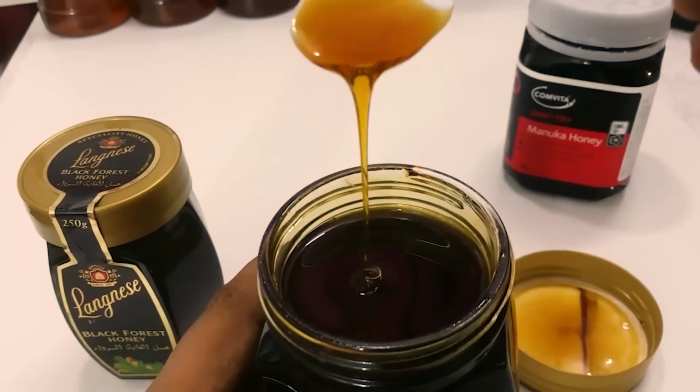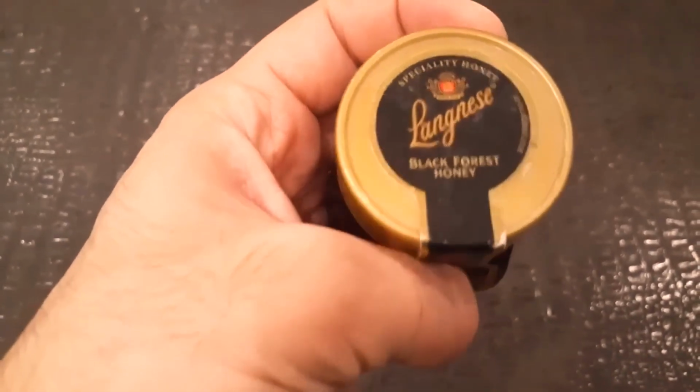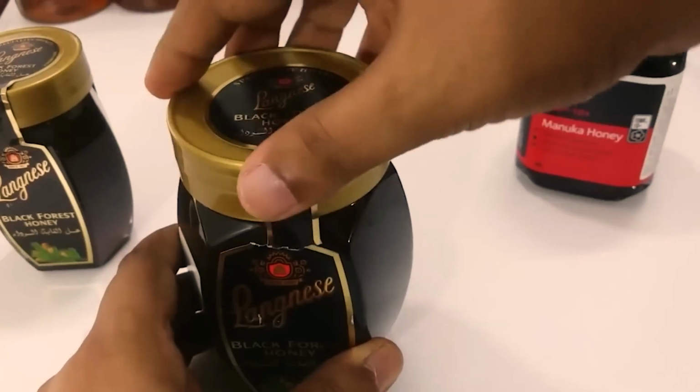Ask for raw or unfiltered named origin, and when possible, lab data that shows what's inside. Next up, a brand with a glow that leans candy sweet, and that's part of the problem.